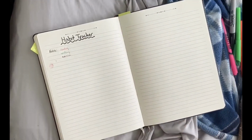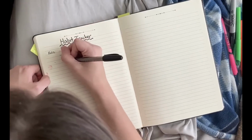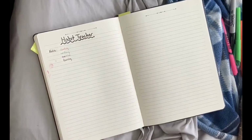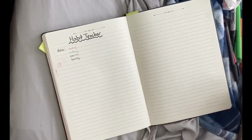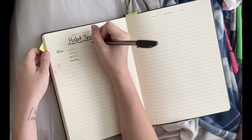I also utilize different colors for each habit because I really like color coding my things. So the colors that I'm using are red, green, purple, and then I just use black again. But yeah, I just wanted to make sure that I could do that. Oh, and then I cleaned my hands, and so now they are not going to leave fingerprints everywhere.